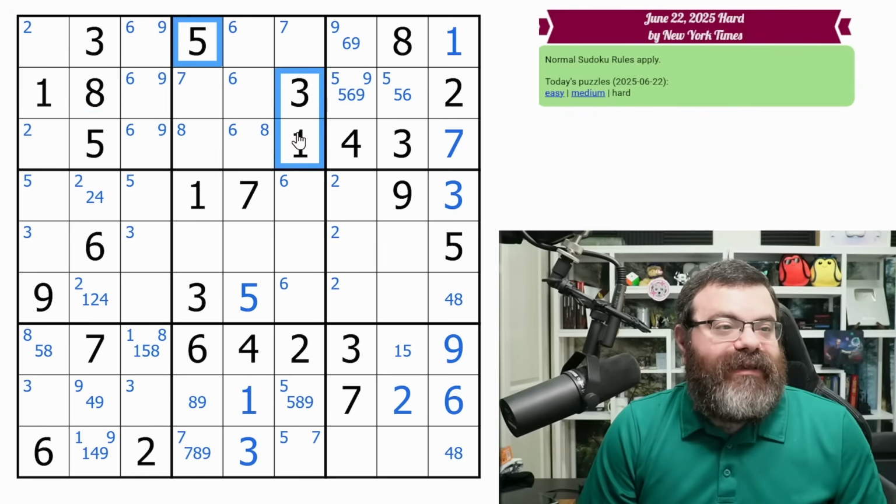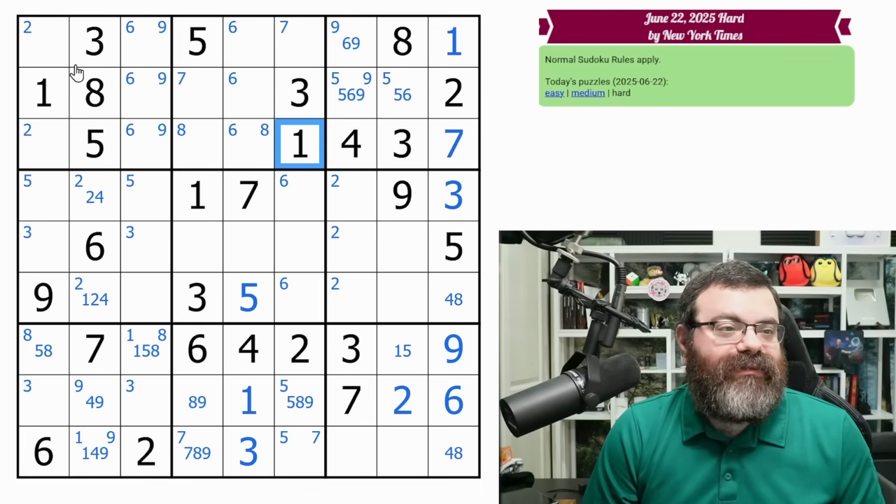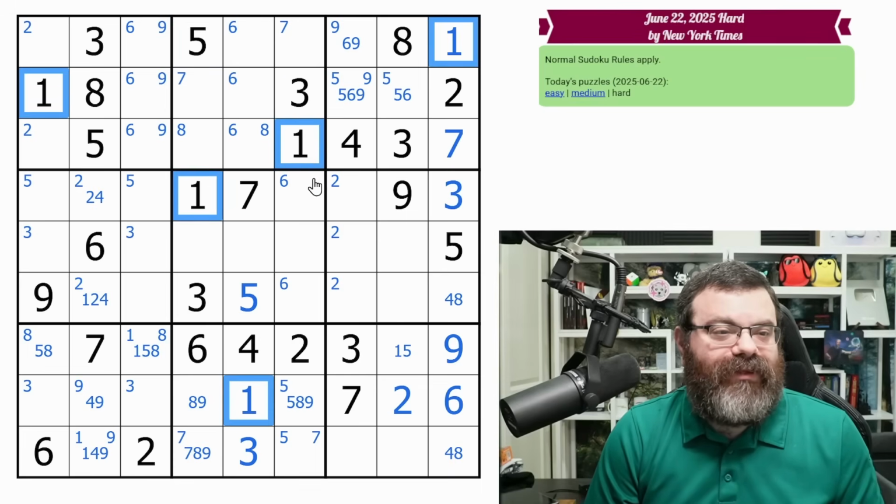We have the 1, 3, and 5. So we already took care of the 1. Okay, yeah, the 1s are done horizontally, vertical. In fact, we have 5 1s. Unfortunately, because it's all in one band and one stack, it's not obvious how to continue that.